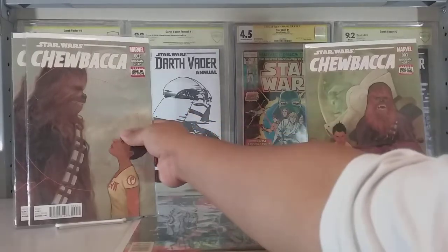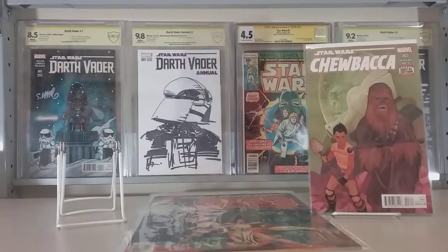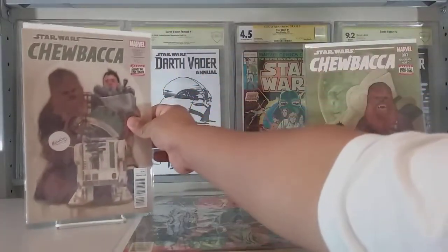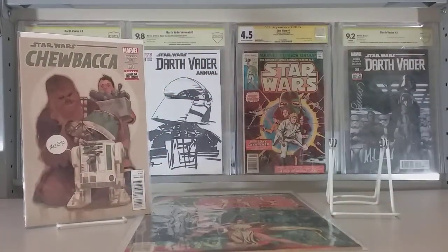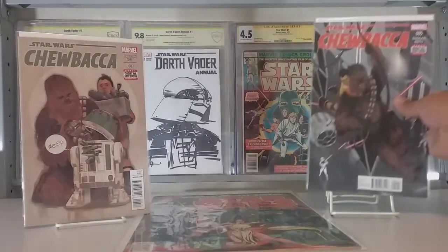Here's number 3. And it got beat up the entire time we were at Disneyland. Here's number 4, which is why I went to go buy him a second copy of number 2, because I wanted him to have a good copy in his collection. Here's number 5.